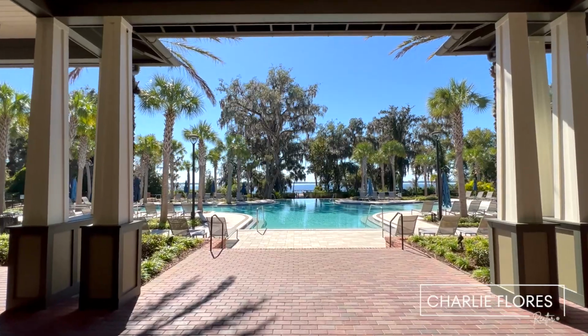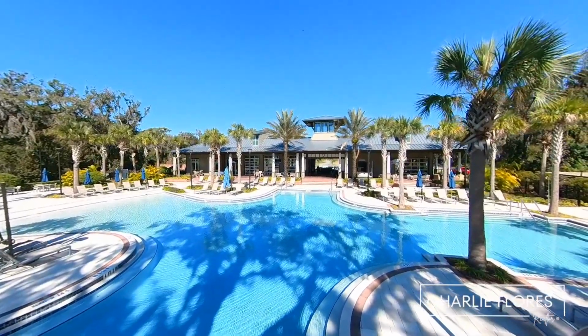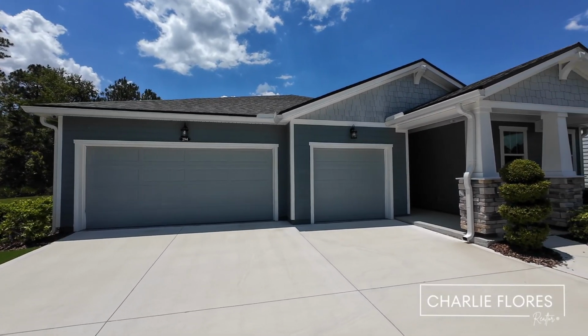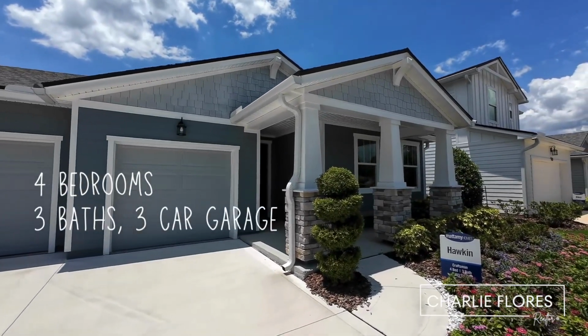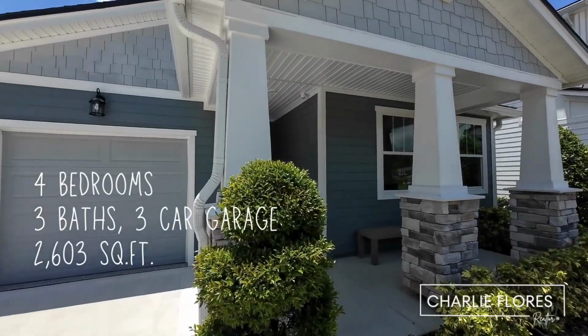Today I'm out here in the RiverTown community located in the city of St. John's within St. John's County. Today we're going to be taking a look at the Hawkin model. The Hawkin model or floor plan is by Mattamy Homes and features 4 bedrooms, 3 baths, a 3-car garage, and has approximately 2,603 square feet.